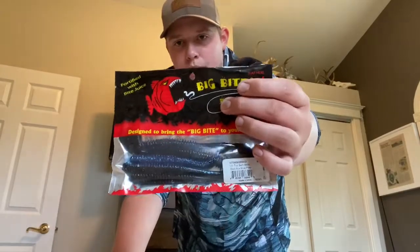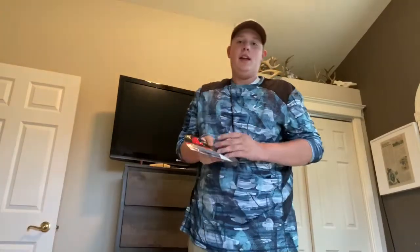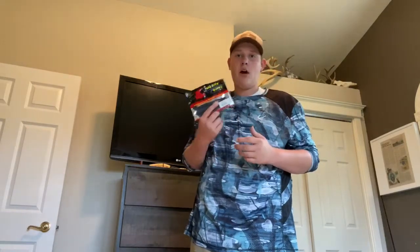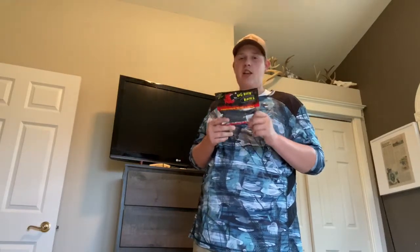Black and blue Big Bite Baits swim worms. Now these are great. Just hop them off the bottom, guys. If you have any kind of electronics or you have a map on your phone, look where the contour lines are. Find the drop-off points. Where there's weeds or rock or sand, any change in structure on the bottom is where you're going to want to fish with a tungsten weight, a lead weight, shaky head. That's how you're going to fish these guys.